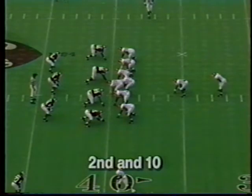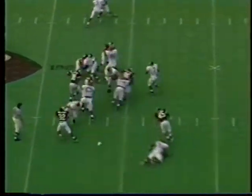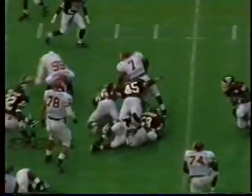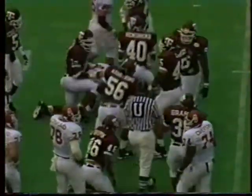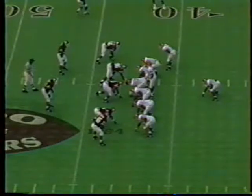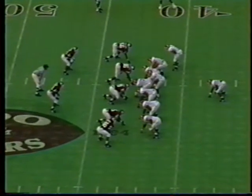Second and 10, I formation. Wideouts both sides of the formation. Hand off to Moore again. Bottled up, spins away. Can't get away from a couple more Aggies. He got two out of that as he goes to about the 42-and-a-half yard line. Their ball at the Oklahoma 42-yard line.